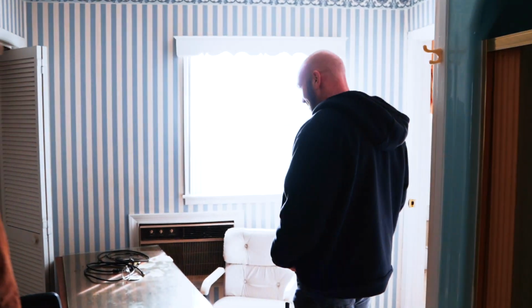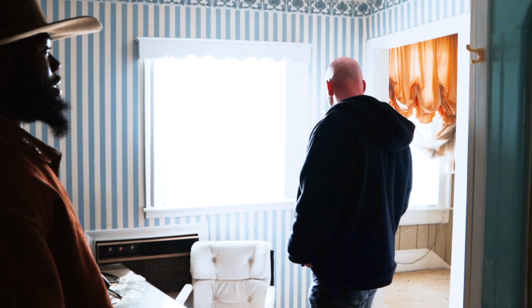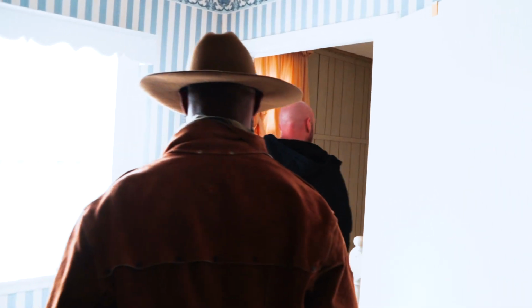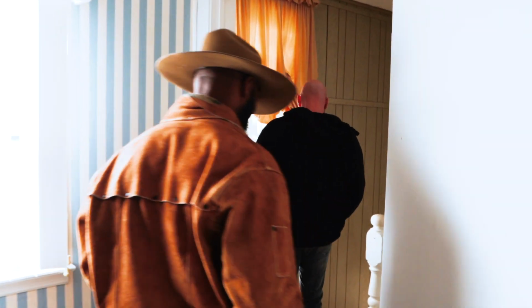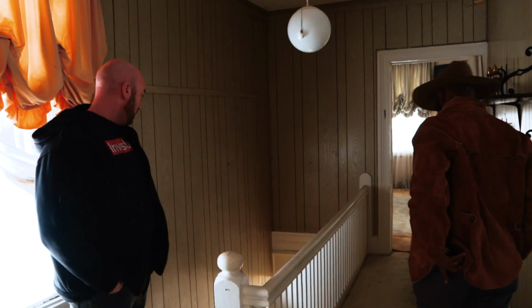Because I remember going after this listing back in October, and I was even thinking 215 back then, but without even seeing the inside. And now you look at the inside, I mean, 180 would be nice. Right? That's a lot of freaking house, bro.